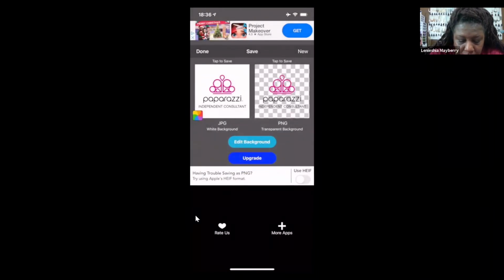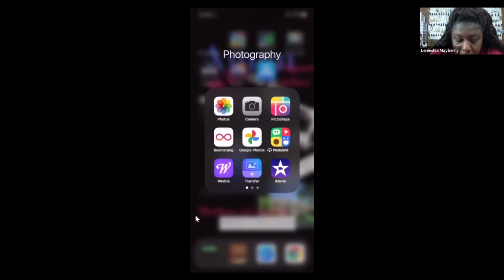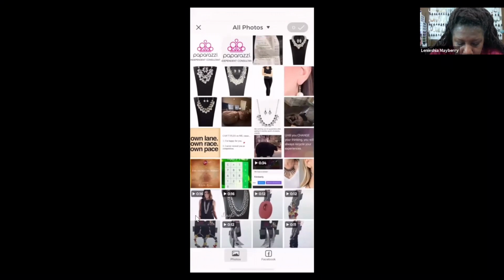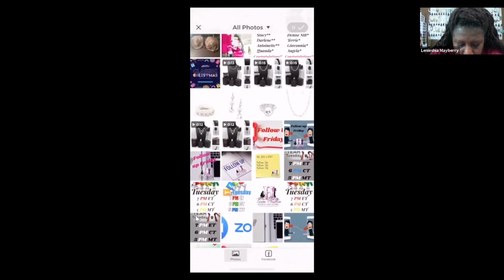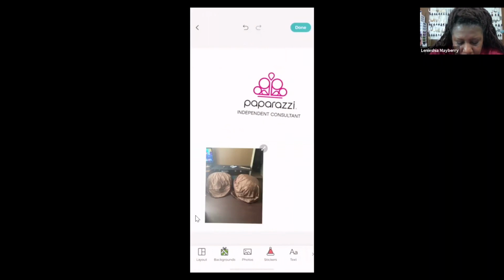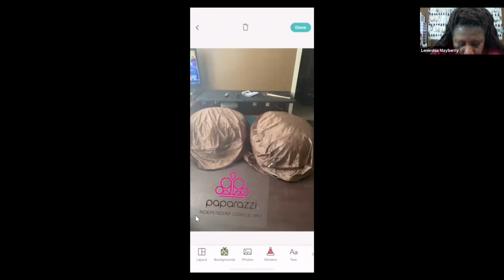Now it's saved. Okay. Now, to add this to your photo, I use Pic Collage. Freestyle. Photo. And let's put it on my Bing bags. All right. So I can double tap it and set it as my background, and then put my logo on top anywhere I want it. Now that's one way of doing it.